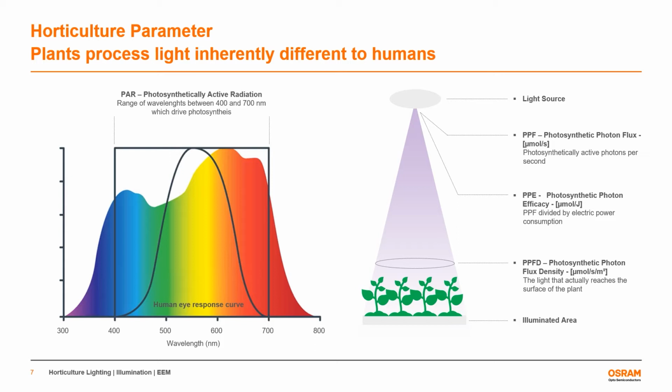The efficiency of a light source is measured in photosynthetic photon efficacy, or PPE, and is defined as PPF per watt, which can also be written as micromole per joule. The measure of the amount of photons, or light that reaches the plant canopy, is photosynthetic photon flux density, PPFD for short, which is defined in micromole per second per meter square. This is analogous to illuminance.